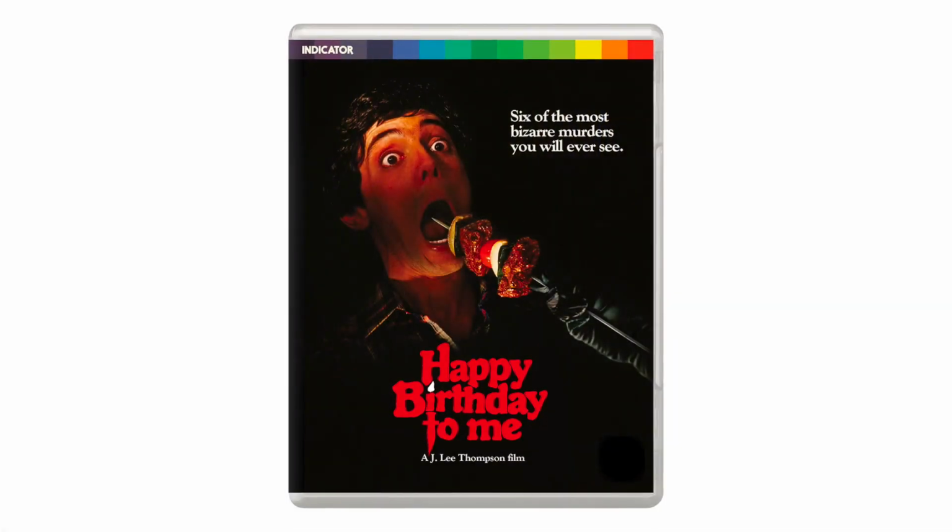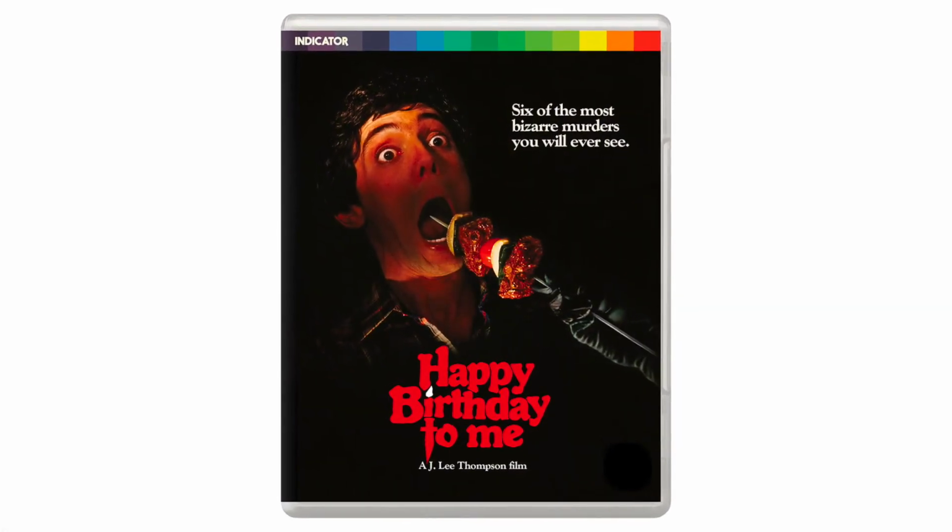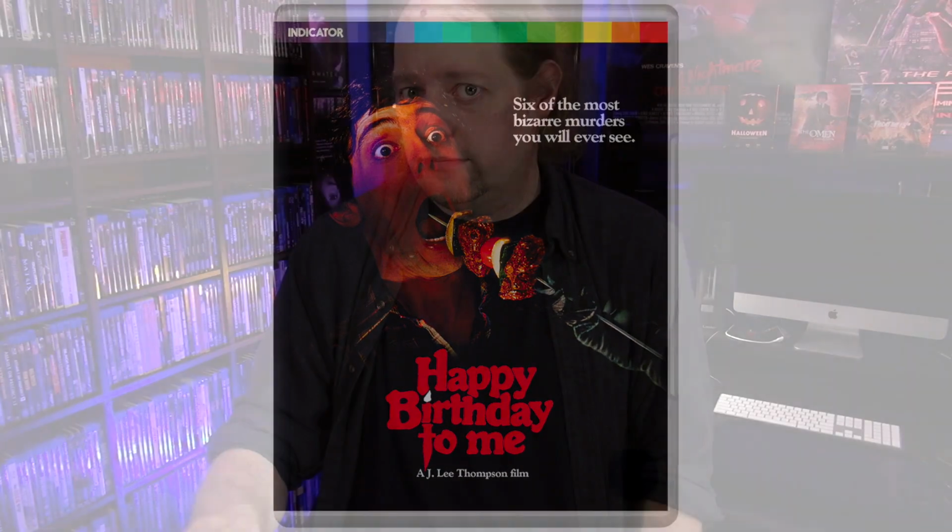Now, I have mentioned before, in the US we got the Mill Creek edition, which is basically just the film and nothing else. In the UK we got the Indicator Series 1, which was region-free, which had the alternate home video audio track. When they first put it on DVD, they changed all the music in it. They did an electronic synth soundtrack for the entire film, which was weird on the first DVD release, and then they just reverted back to the original theatrical audio.